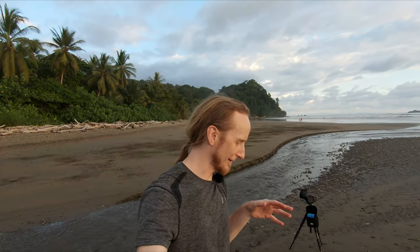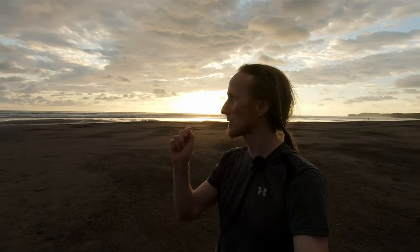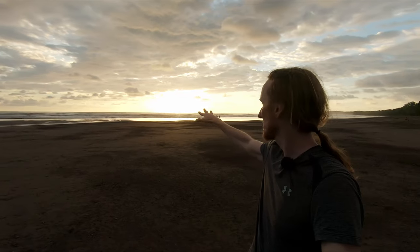So I figure for sunrise, this beach, this Uvita beach, might not be ideal. But actually for sunset, seems to deliver again. So if you're ever here, sunset is the time to go, and very important, low tide, because see how huge this beach is now.